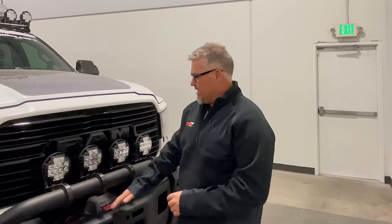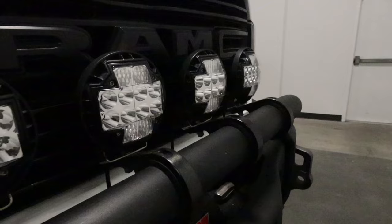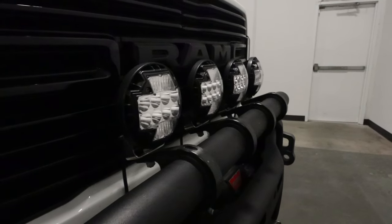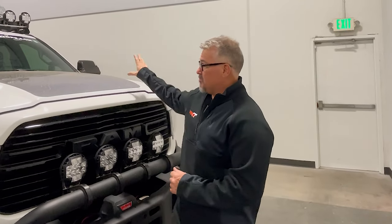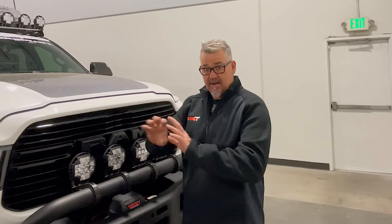Some of the other cool stuff we've got in this truck are the AEV front bumper. We've got a big Warn winch in behind there. On the front here, you'll see four of the Nacho dual lights. So in this one light, I've got half of it that's amber and half of it that's white. So I can control that from the switch pod inside. I can turn the ambers on flash, I can turn them on solid, or dust and still have the white lights.